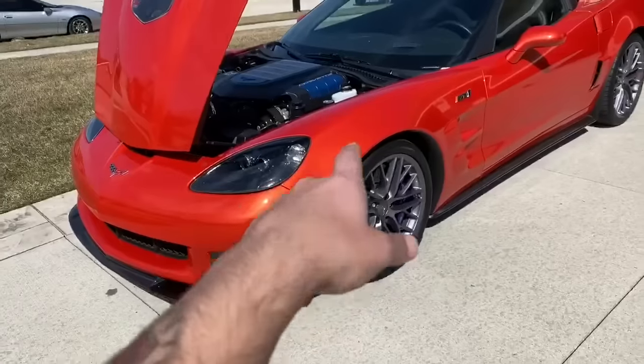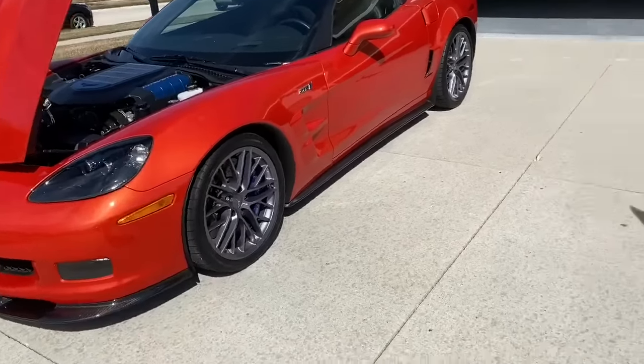I'm going to give them the choice. I'm just going to make their day. Whoever answers the phone, I'm going to call a couple friends. Whoever answers first, I'm going to let them choose the C6 ZR1 and bang some gears.